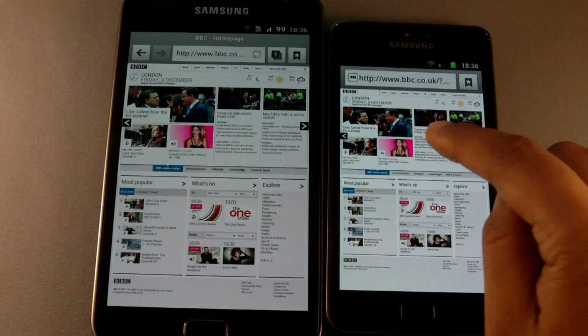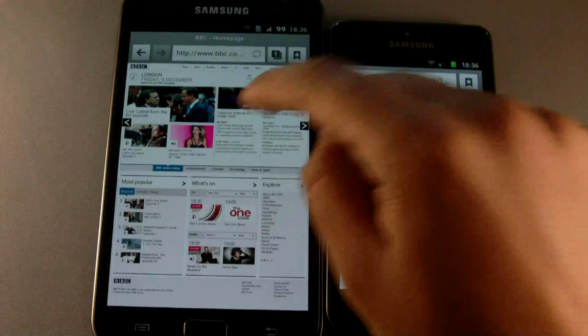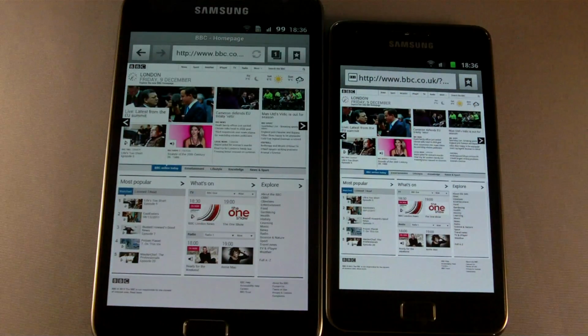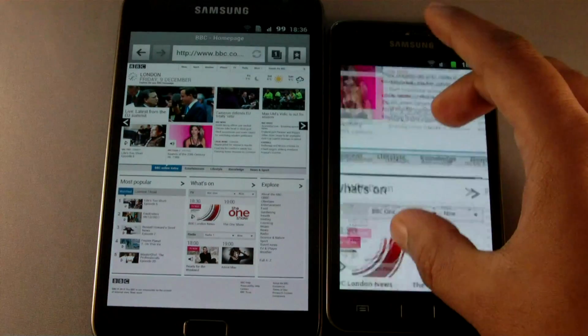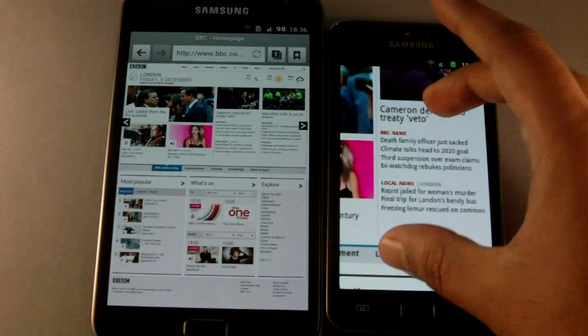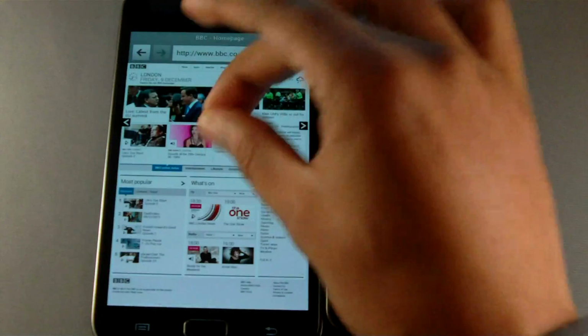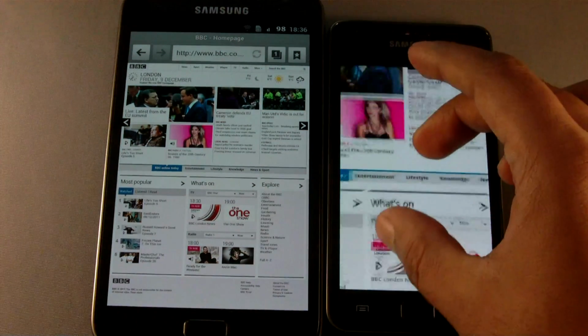So I'll do double tapping first. Very smooth on the S2. Fairly smooth on the Note, not as fast as the S2. Let's try pinching and zooming. Also very smooth on the S2. Not bad on the Note, but I would say the S2 does it slightly better. Let's go into a different article.